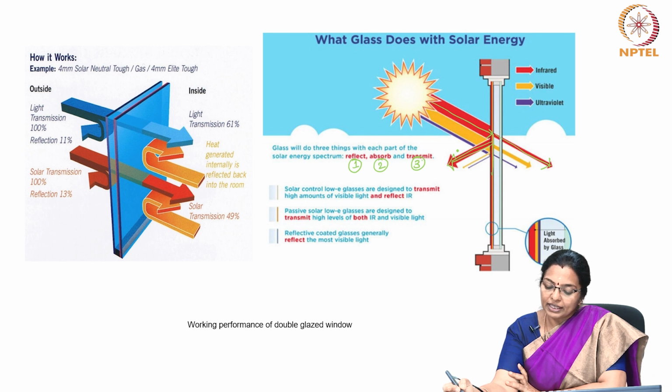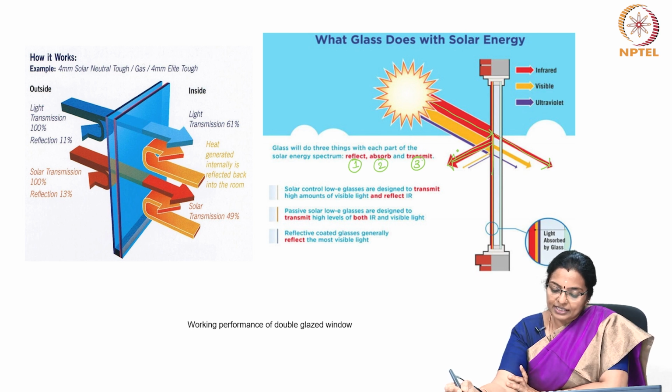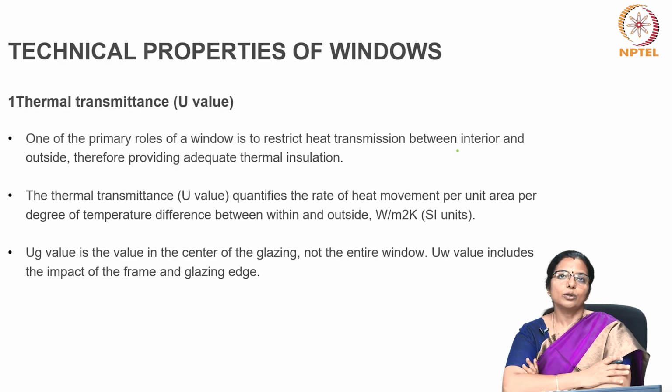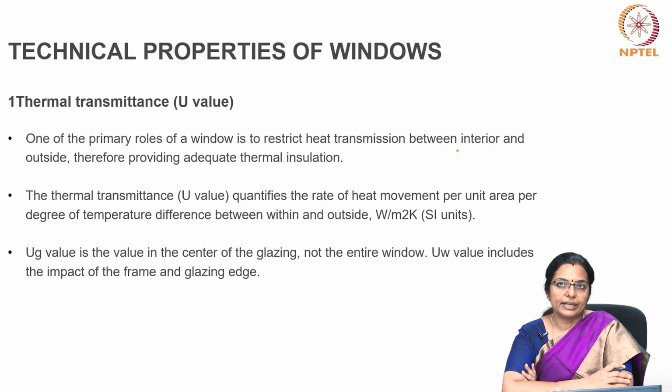Solar control low E glasses are designed to transmit a high amount of visible light and reflect more of the infrared light, whereas passive solar low E glasses are designed to transmit high levels of both infrared and visible light. And reflective coated glasses generally reflect the most visible light. Let us look at some of the technical properties of windows. First is thermal transmittance or U value. This is one of the primary roles of a window, which is to restrict heat transmission between interior and outside, therefore providing adequate thermal insulation.